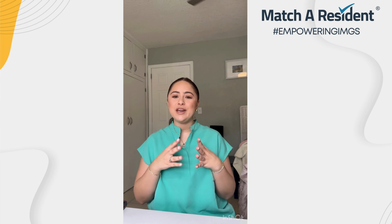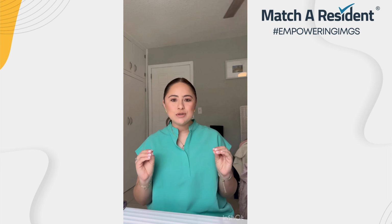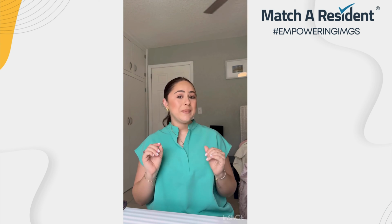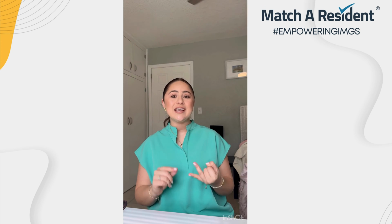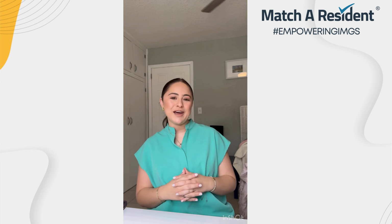Don't forget to continuously update your CV as you gain new experiences and skills. Remember, your CV is a snapshot of your professional journey. Make sure it effectively communicates and showcases the aspirations you have to be in the medical field.